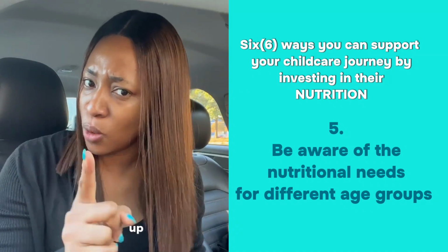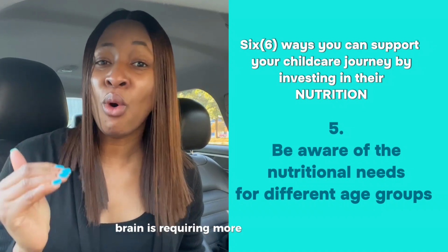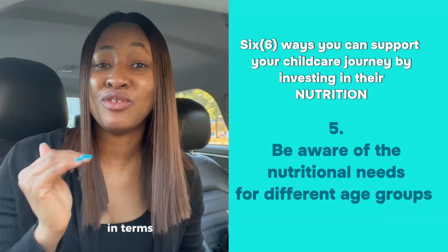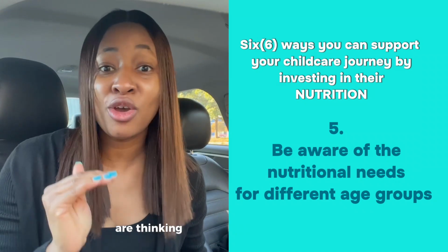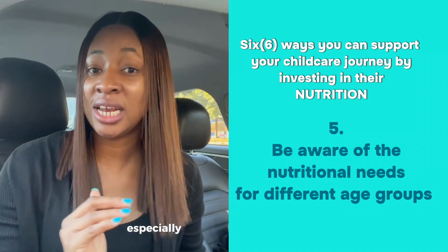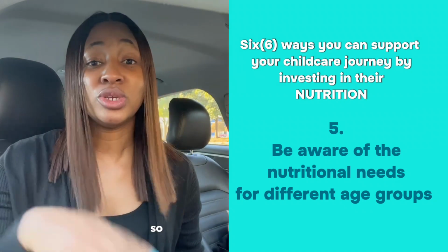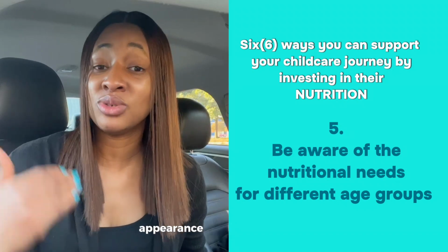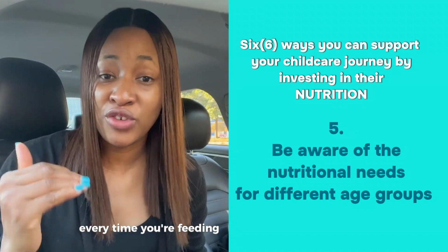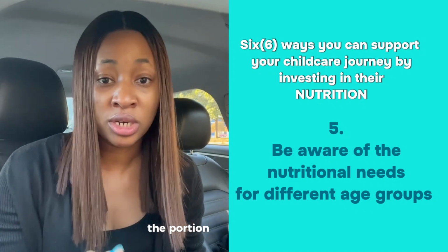So it doesn't have to be anything complicated, but the simpler the meal, make sure the nutrient density is up to par, because as a child gets older, their brain is requiring more and more energy in terms of carbohydrates. So what you're thinking you're feeding, which might not even be a good carbohydrate, which is sugar, especially in juices and all these packet things, might not be in your child's best interest.